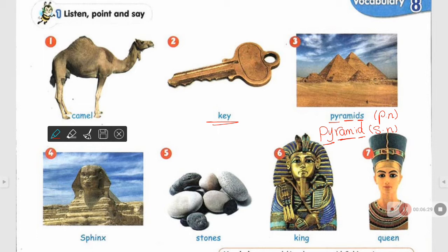Okay, number four, Sphinx. What is the meaning of Sphinx? This is a Sphinx. Yes, Abu Hol. Sphinx, look with me here. This PH here, the sound of PH here is F. Sphinx. S-P-H-I-N-X.